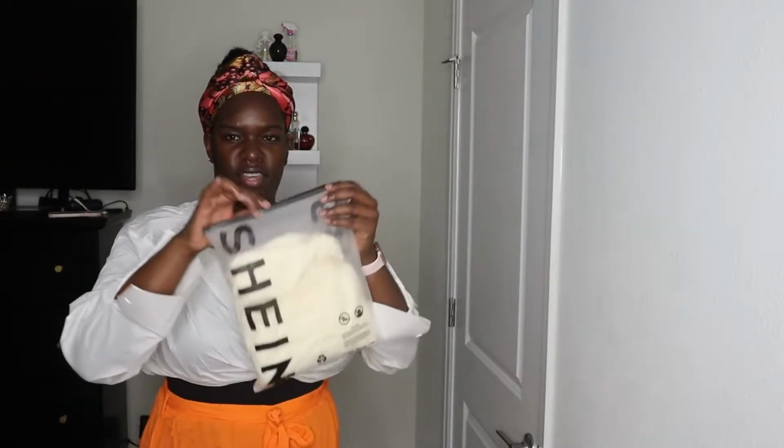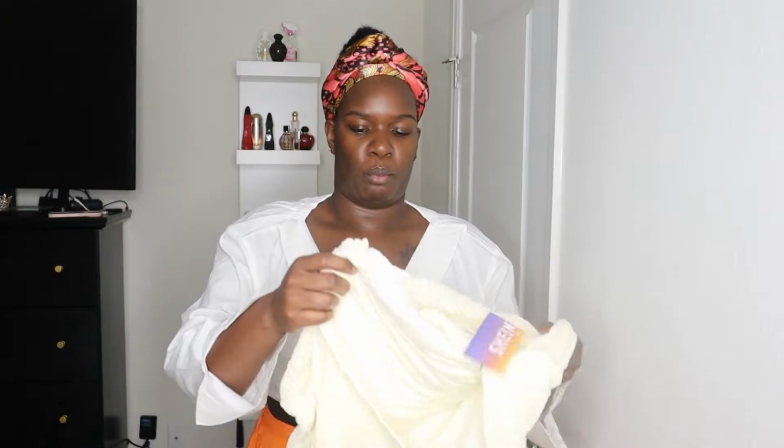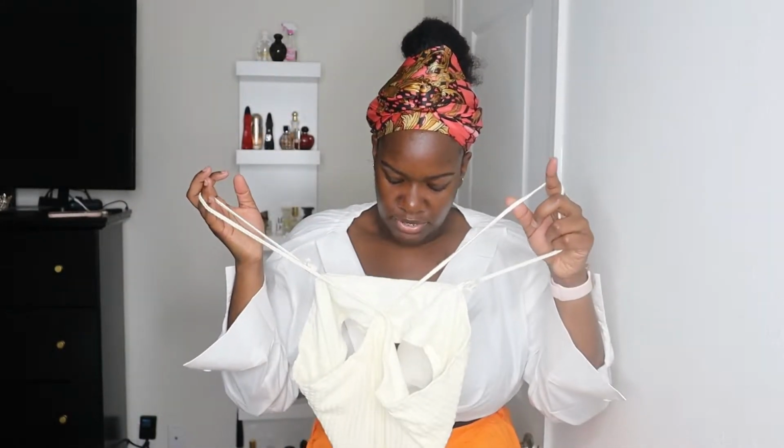Next up, I have this. It's in a 1X. Not sure what exactly. Oh, it's this dress. See, that means I have to take off this bra and shapewear. Y'all, I took off the shapewear. This is how it looks. So I have on no shapewear, no bra, just everything to the wind, child. This is how this looks.